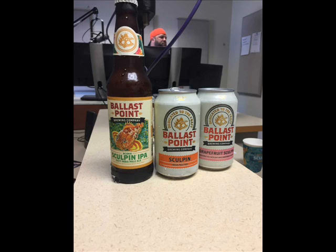All right, so gotbeer.com. And so with Ballast Point, if anybody's looking for the Sculpin, the Sculpin grapefruit, the Aloha, there's that little part on the app where it finds the beer for you. Yeah, that's called the Beer Finder.